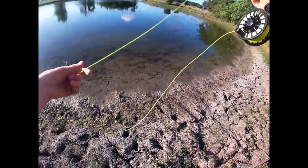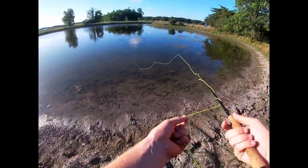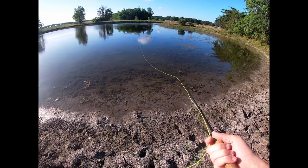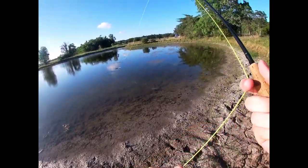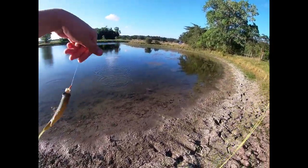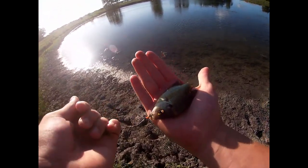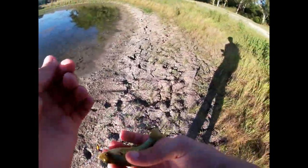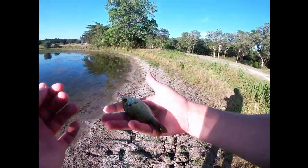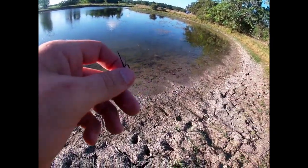Alright, so obviously there's some fish out there. Got him. Something little. It's a little bluegill, I think. Maybe a little red ear. Giant bluegill. Here, let's get my back to. So, here we go. Little bluegill.